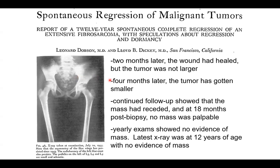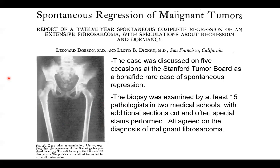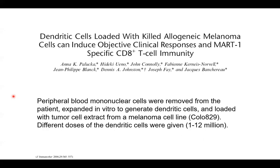But what eventually happened was that the wound really healed, and the tumor, rather than growing larger, ended up regressing, such that at 12 years of age, you can see the X-ray here, there is really no tumor at all. Okay, so this is a case of bona fide spontaneous regression of a tumor. So that's kind of one case. I just want to mention that.